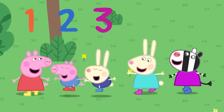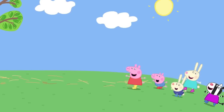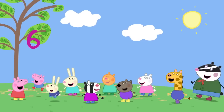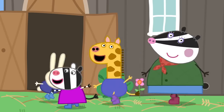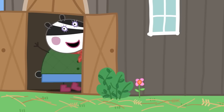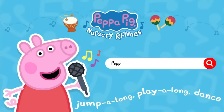One, two, three, four, five. Counting together, one, two, ten. Six, seven, eight, nine, ten. Counting together, one, two, ten. I'm Peppa Pig, and I love nursery.